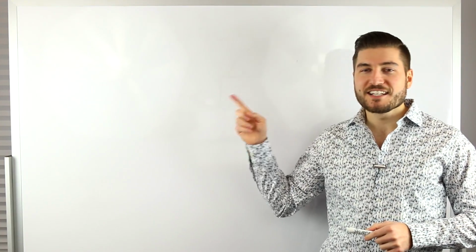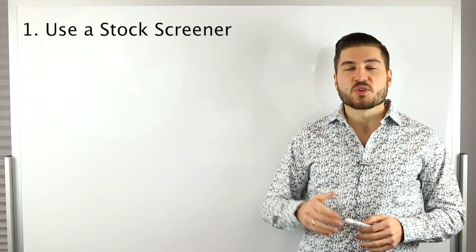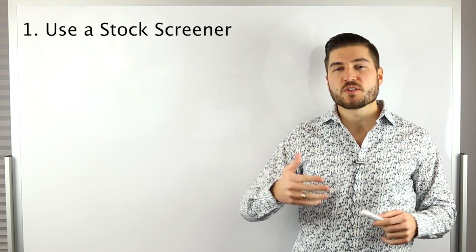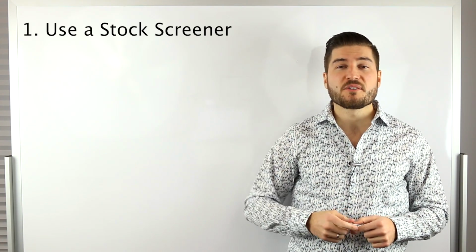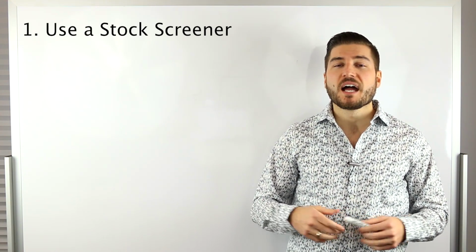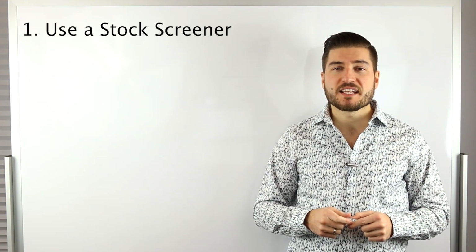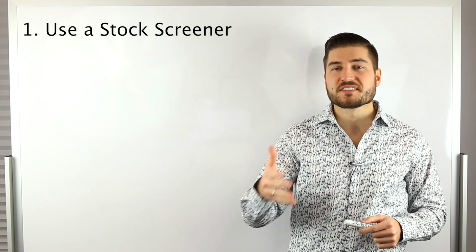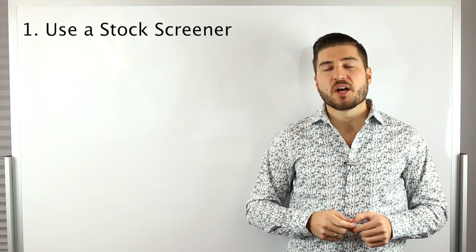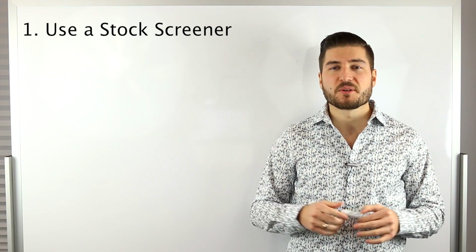Number one is I like to use stock screeners. If you don't know, all you have to do is go into Google and type in stock screener. You'll find 1,000 of them, you guys. There's a bunch of them. I personally use Yahoo Finance, and the way you can use a stock screener is that you can look at fundamentals and technicals of certain companies, but what I like to do is stick to the fundamentals.